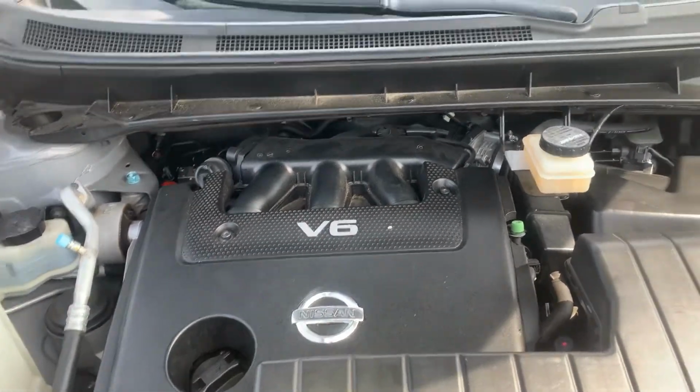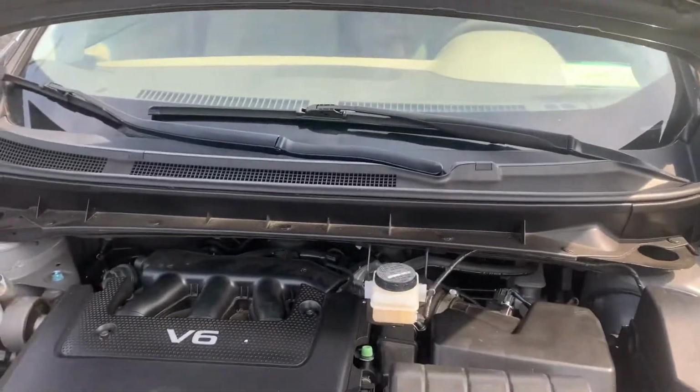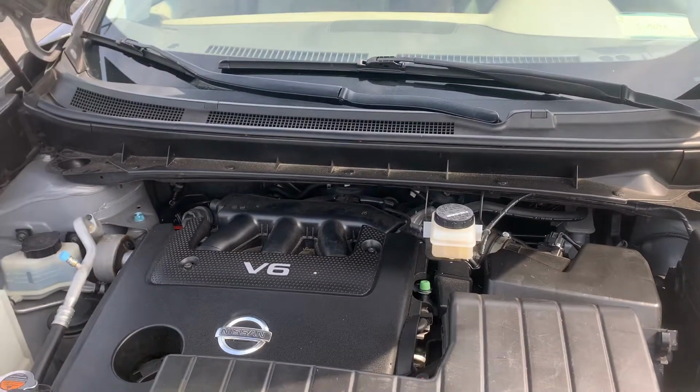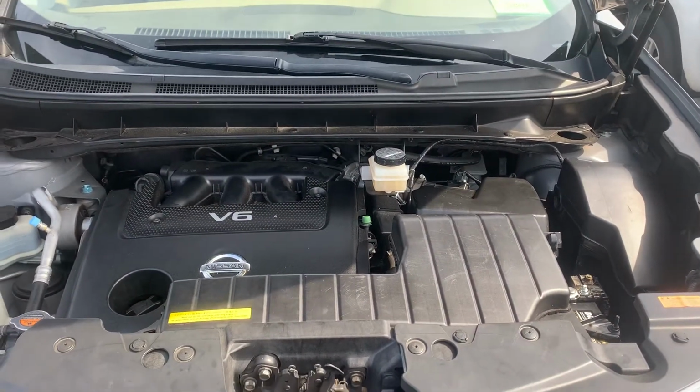3.5-liter V6 engine, nice quiet sounding engine with no abnormal noises. Guys, come on down and take a look at this. It is worth the drive. It is a beautiful car in excellent condition. And like I said, it's not going to be here for long.